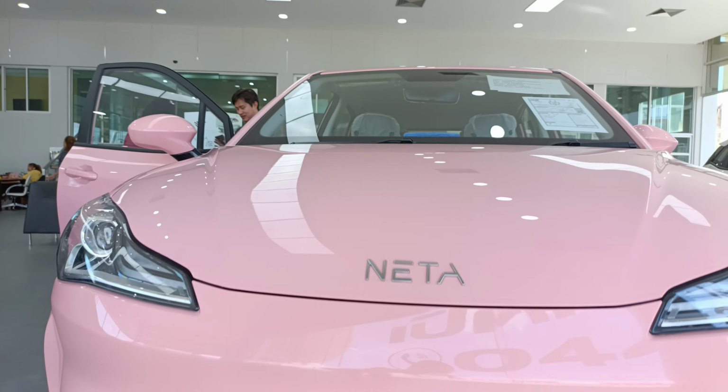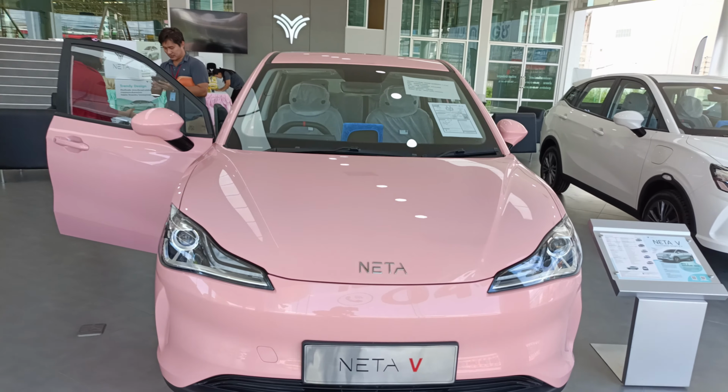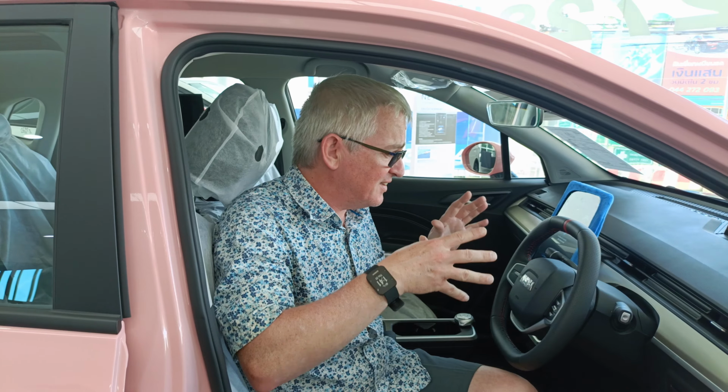We're based here in Thailand at the moment and taking a look around this. So this car is taking Thailand by storm. We've seen many of them on the road at the moment, and it seems to be a really, really good, affordable EV for the Thai market. Priced around 500,000 baht, which comes in at about 11,000-12,000 pounds sterling.